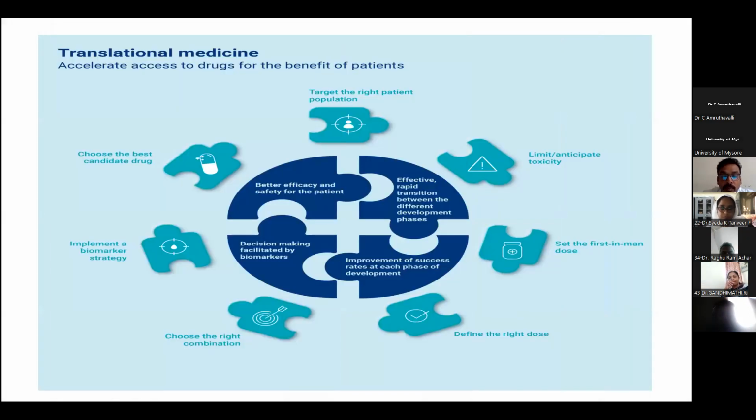So here again, what exactly is translational medicine? I'm going to talk over here about how you target the right patient population. This is most important. The right type of treatment has to be specifically identified and given, and the toxicity, such as renal toxicity or liver toxicity, has to be limited and anticipated. That has to be very critically monitored and identified. Specifically, one will be able to decide the dosage for the patient very accurately.